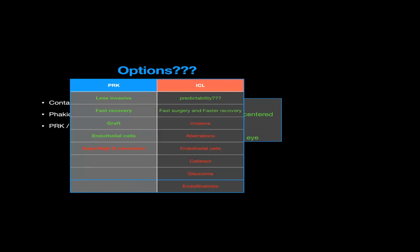For the ACL, the pros are that ACLs are usually highly predictable. But I don't think that this is the case for this specific patient, because remember that we have a small off-center graft with a high level of higher order aberrations that the ACL is not going to correct. So I think that this is a patient that's going to be more uncomfortable after the surgery than before. Another pro is that it is a fast surgery and it has a faster recovery than the PRK.